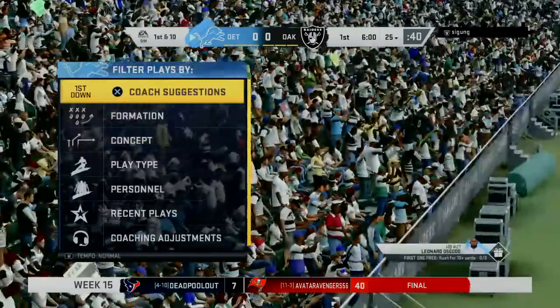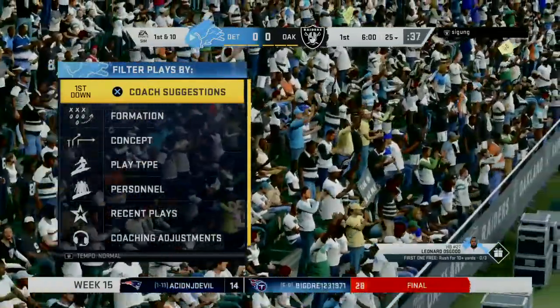And that'll carry over the back line of the end zone for a touchback.